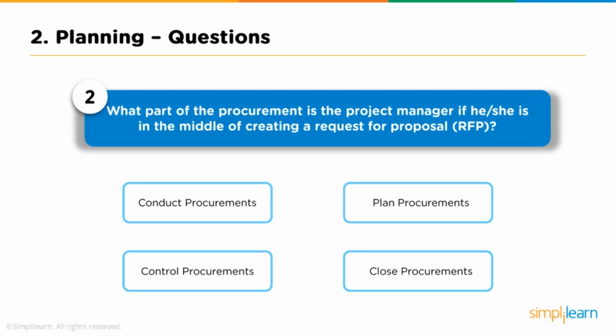Question 2. What part of the procurement is the project manager in if she is in the middle of creating a request for proposal, RFP? Option 1. Conduct procurements. Option 2. Plan procurements. Option 3. Control procurements. Option 4. Close procurements. The answer is plan procurements. During the plan procurements process, creation of the request for proposal happens, while identifying the supplier, the bidder or the probable vendor, happens in execution through conduct procurements, whereas defining and creating the RFP happens as part of plan procurements.